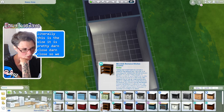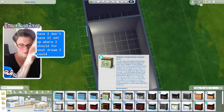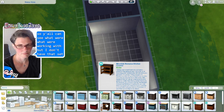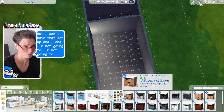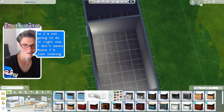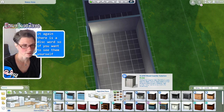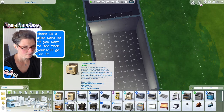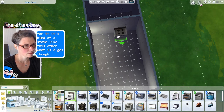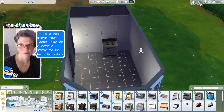So we have, I don't have it set up where I should for next stream. I could just put up the picture in the corner so y'all can see what we're working with, but I don't have that set up, and I'm not gonna do it right now. I'll just look at them. Again, they're in the Discord, so if you want to see them yourself, go for it. It's kind of a stove like this, although it is a gas stove. That looks like an electric stove to me. But the vibes are very much similar.